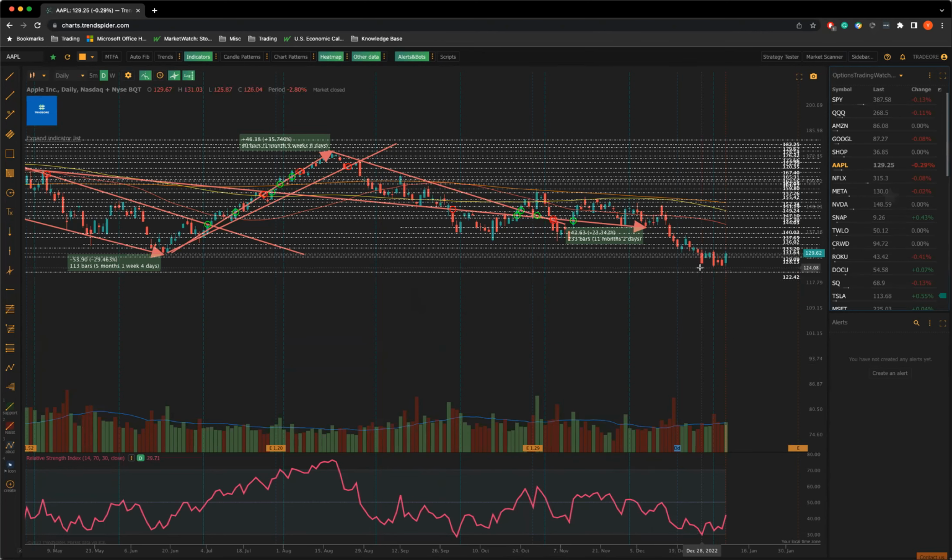So yeah, if it breaks below this 124 level, then I will be interested in it. On the downside, it looks like it's holding. That's what it's been doing for the past entire week, as you can see. So I'm not betting on it. If it breaks above 130, 130 first, and then 150, then I will turn bullish in it.